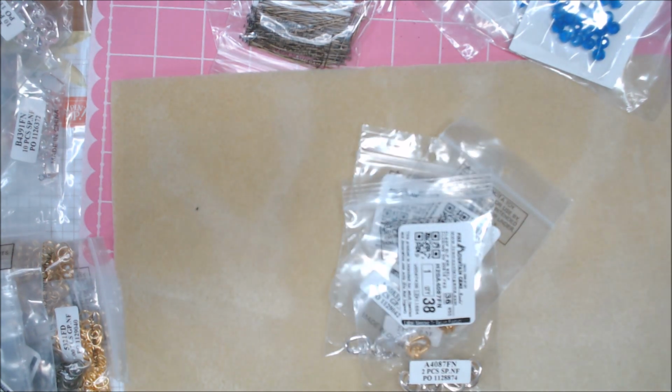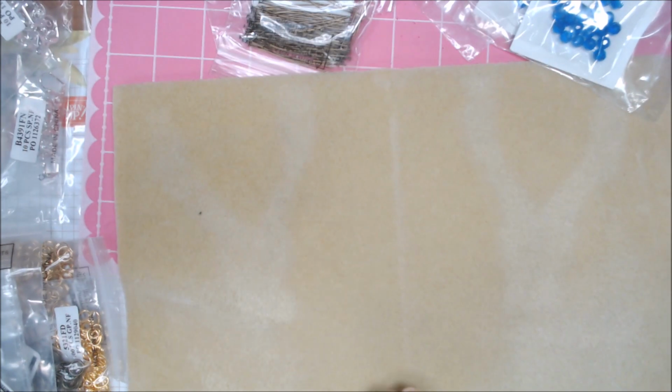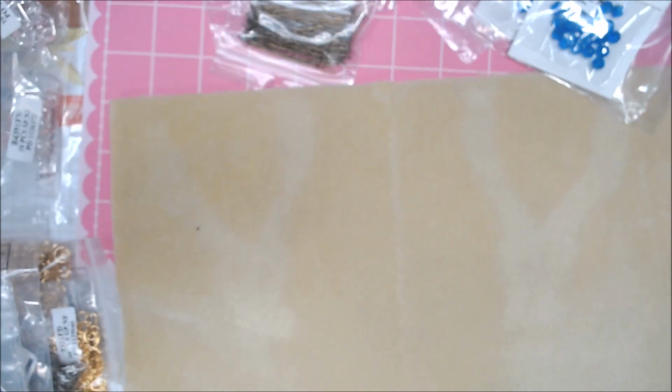And let's see, I'm going to check them off because they're right here on my list. And the infinity. So that's the clasps. So I'm kind of doing the boring stuff for you first.